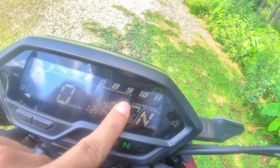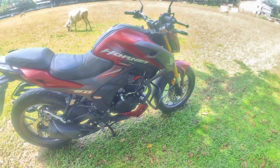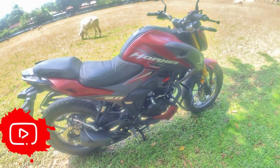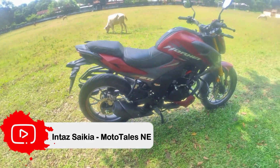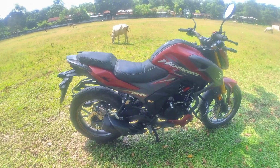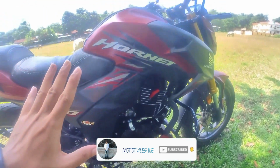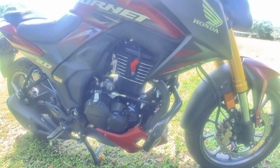The red line here is around 9000 rpm, and it doesn't go above that, but the sweet spot is around 5 to 8000 rpm. Above that the bike feels jittery and you can feel the vibration in the foot pegs, handlebars, everywhere. But in that range, around 90 kilometers per hour, you can do a long whole day ride. The bike doesn't feel stressed. And I haven't felt any heating issues with this bike.